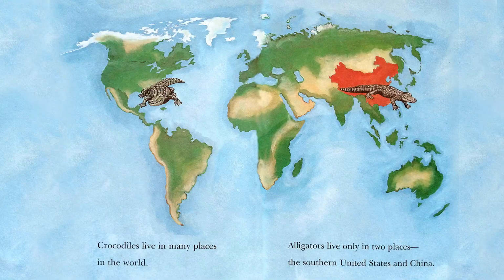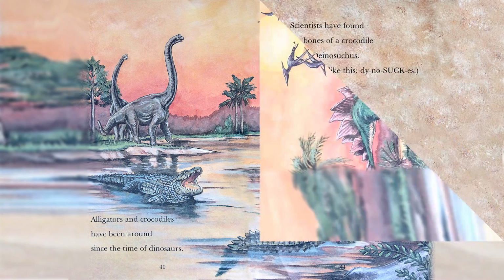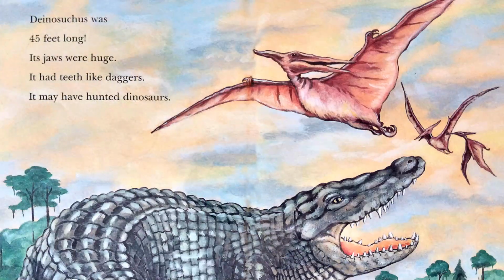Crocodiles live in many places in the world. Alligators live only in two places, the southern United States and China. Alligators and crocodiles have been around since the time of dinosaurs. Scientists have found the bones of a crocodile called Deinosuchus. You say it like this, Deinosuchus. Deinosuchus was 45 feet long. Its jaws were huge. It had teeth like daggers. It may have hunted dinosaurs.